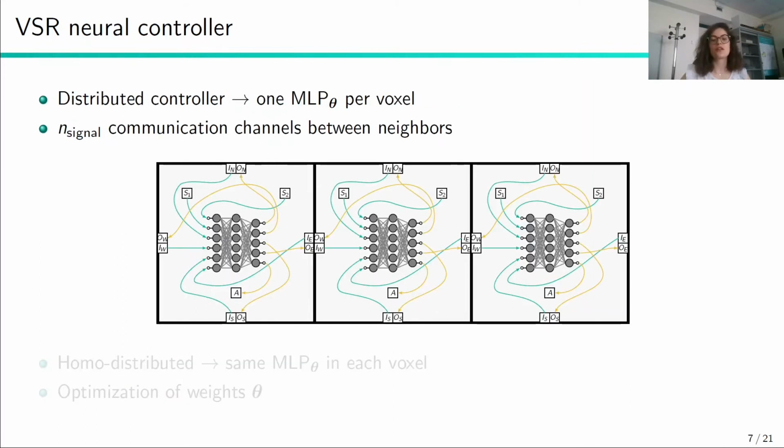Another form of controller that is a bit more sophisticated and complex, and inspired by the brain, is the neural controller. The name comes from the fact that we use a neural network to process the sensor readings. We use a distributed form of controller, meaning that the intelligence, the neural network, is distributed in the body of the agent because we place a neural network within each voxel. And it does not only process the sensors to produce the actuation values, but we also use communication channels between the neighbors to allow information passing between neighboring voxels.